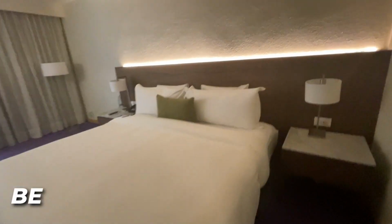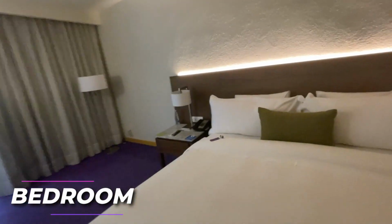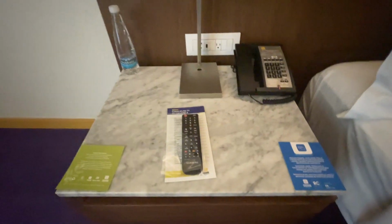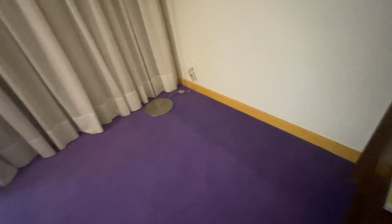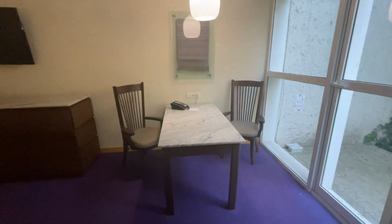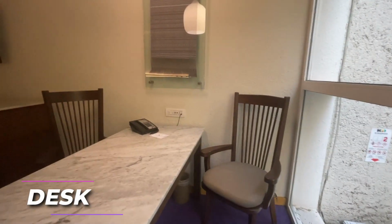You see your bed is nice and comfortable. Nightstand over here, another nightstand on this side. They're known for their purple carpets and their yellow loud color, so you can see that throughout the room. There's one bottle of water, your TV remote. There's a nice desk here with a marble countertop with a standard chair.